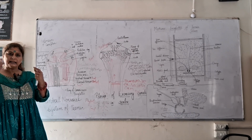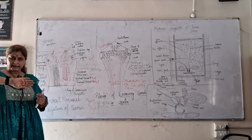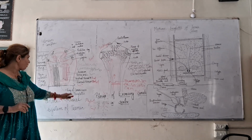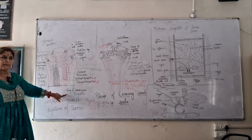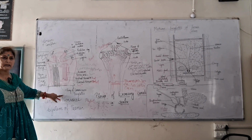Clear? When these total commissures, the dorsal side, the ventral side and the lateral sides all come together, that is called the ring of commissures of the proglottis. Why is it called proglottis? Because it is found in each proglottis.